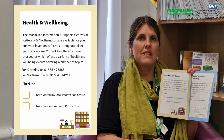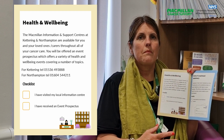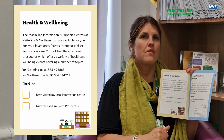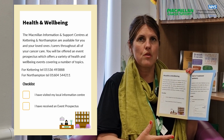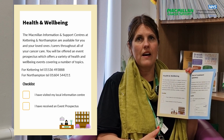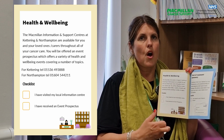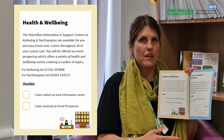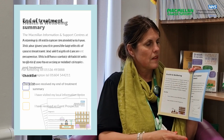Within the prospectus there is all sorts of offers, and it's in keeping with the good pillars of health. So there's workshops or classes to help somebody move more. We've got information support on eating well, long-term side effects. We've got information on the HOPE course that we run. So there's all sorts of health and wellbeing offers for patients and relatives to access.